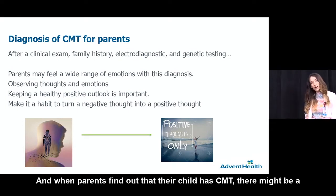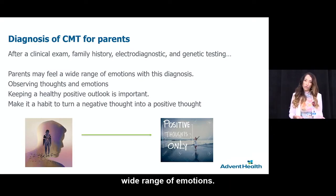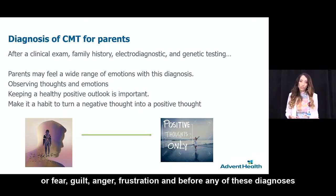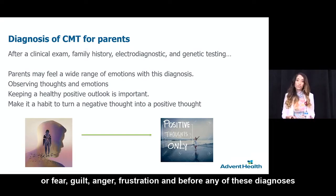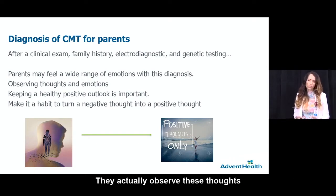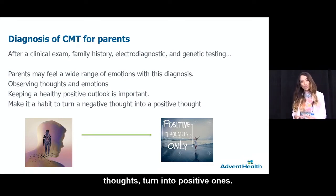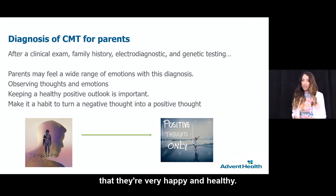And when parents find out that their child has CMT, there might be a wide range of emotions. These emotions could include feelings of sadness or fear, guilt, anger, frustration. Before any of these diagnoses are made, and even when they are, I recommend that parents watch and take care of their emotions. They actually observe these thoughts so that if there are negative thoughts and emotions, these negative thoughts turn into positive ones. It's important to create a positive environment for kids to make sure that they're very happy and healthy.